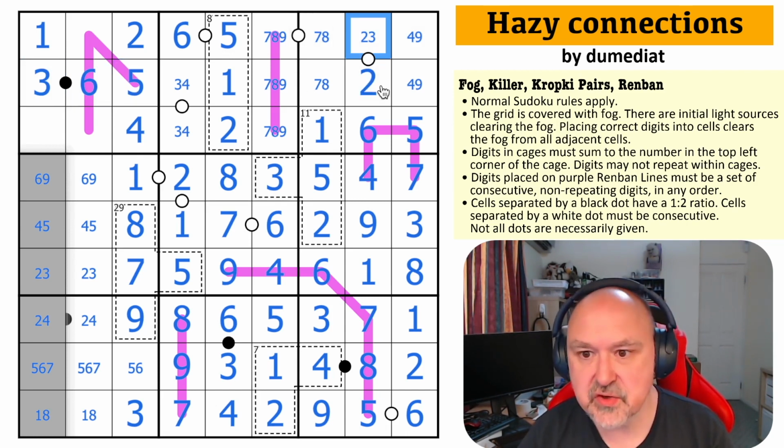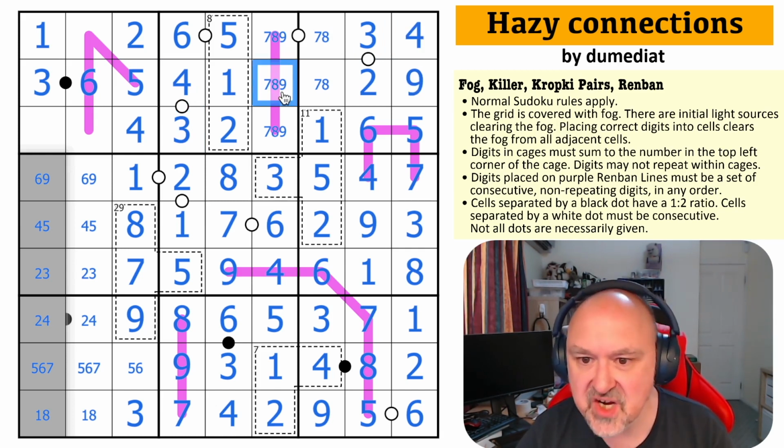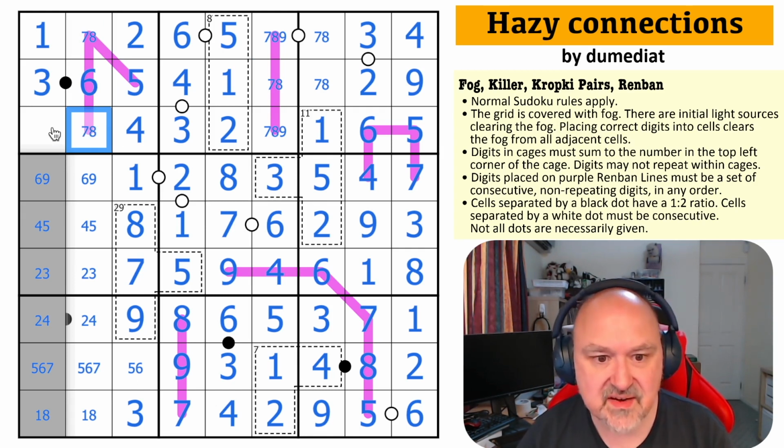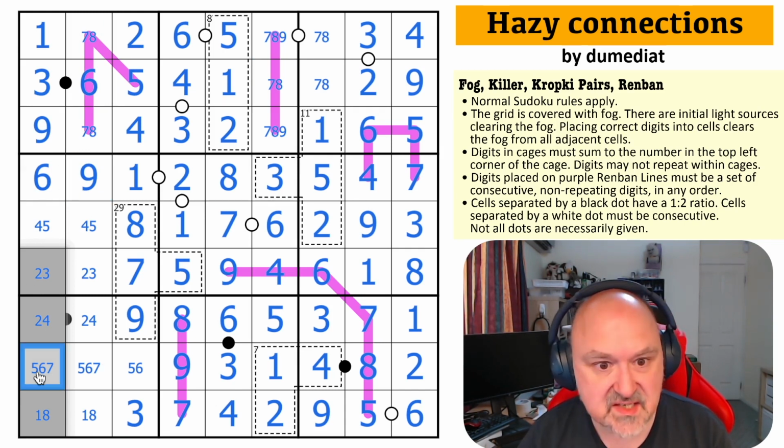This 3 makes this 2 and this 3. This is beautiful. 4 and 3, which makes this 9 and 4. This is just stunning. This is 7, 8, 9, but 5, 6, 7, 8 doesn't get to 9. And this can't go down. So this is a 7, 8. This is a 9. This is a 6. This is a 9. There's no 6 here.